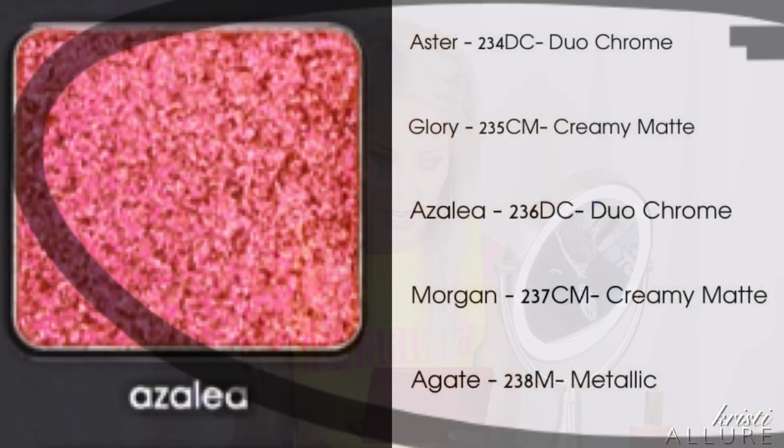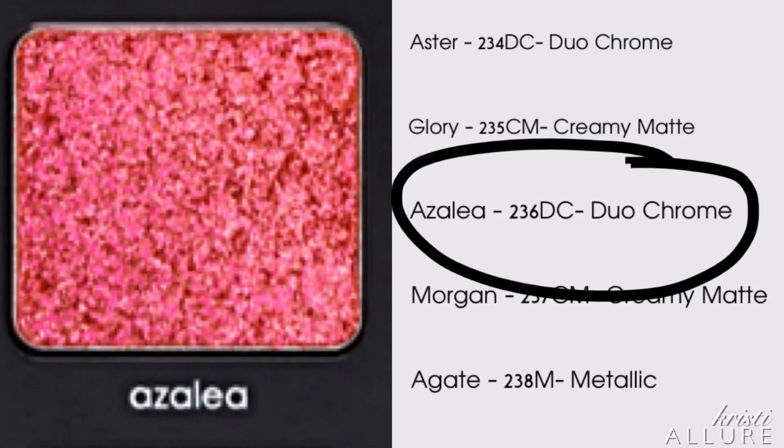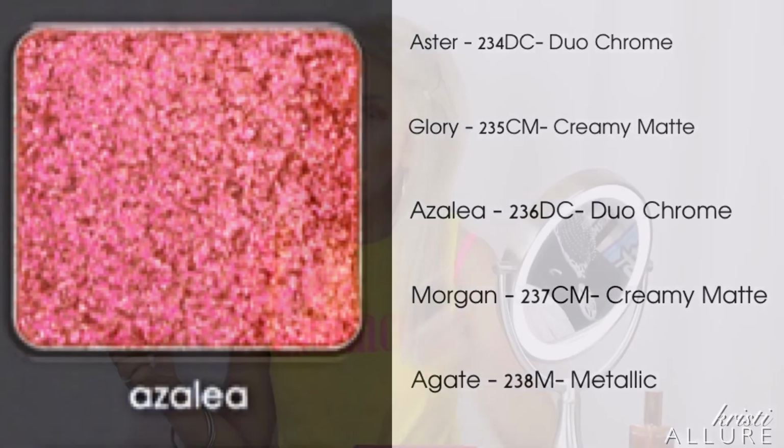Okay, that's it for the dark sections. Now I'm going to go in with the shimmers and create some shimmery effect and then hit the lower lash line. I think for my shimmer, I want to go with Azalea. I don't know if I'm pronouncing that right, but I want to do something a little different from what I normally do. I'm going to take some Fix Plus spray and spray that bad boy. I'm sure with her product I don't really need to spray, but just in case, I'm going to do it anyways, because that's just my jam.